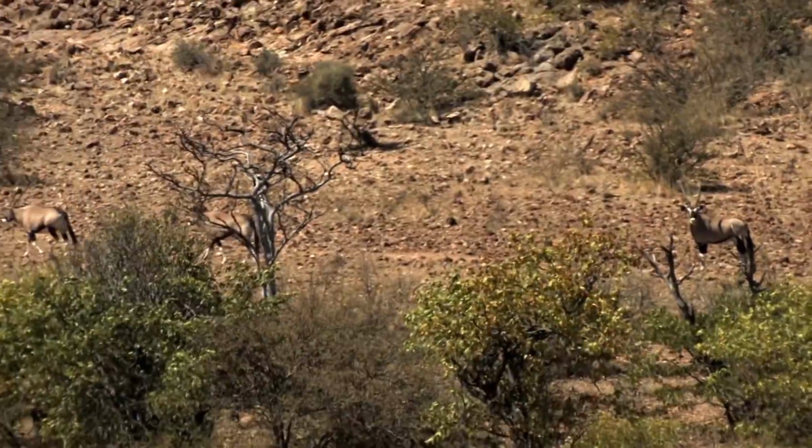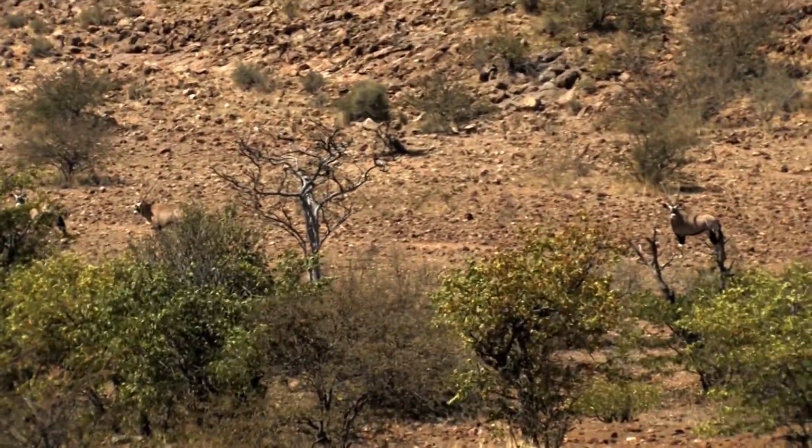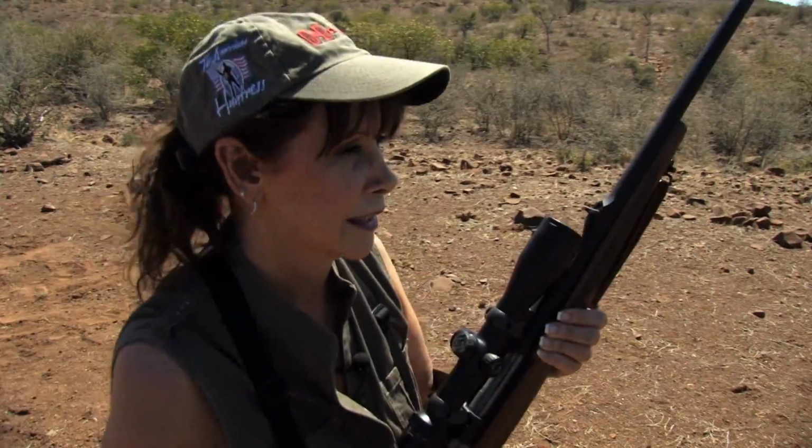Wow, that was really quick. We were rolling along after Dick's kudu, and we came up on some gemsbuck, and then the mountain zebra popped out. Gosh, but trying to stalk these guys, they only know 2 speeds, fast and faster. And so we're gonna have to use this kind of terrain and these mopanis for cover. It's the only way we're gonna be able to sneak up on some. But there's a whole lot more here. We'll find one.